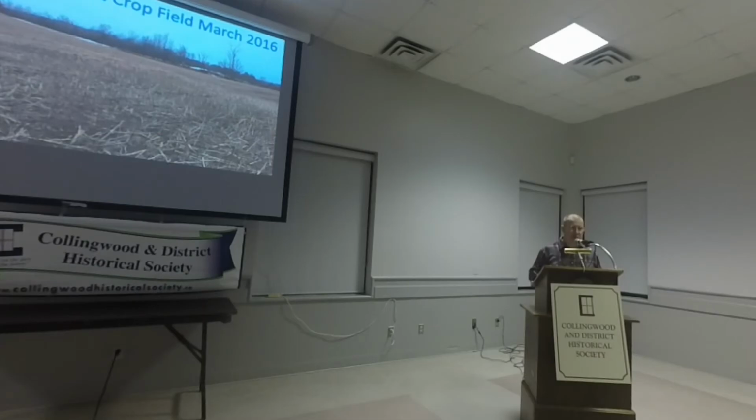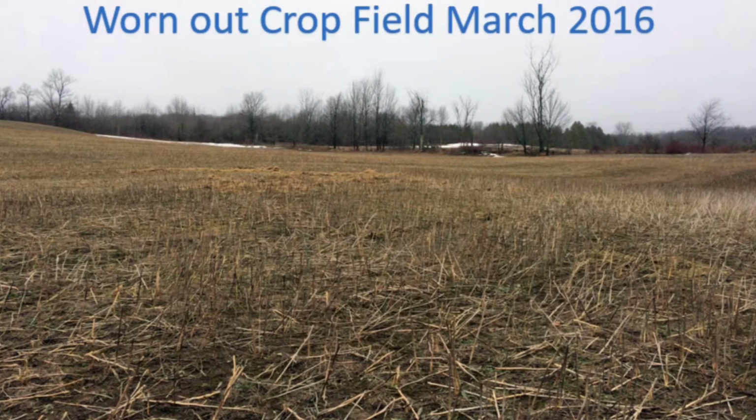This is the farm that we presently own between Singhampton and Feversham. And that image that you're looking at up there, that is a worn out crop field from the end of March 2016. That is when we took possession of the farm.